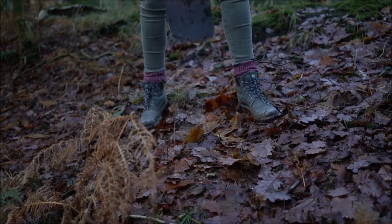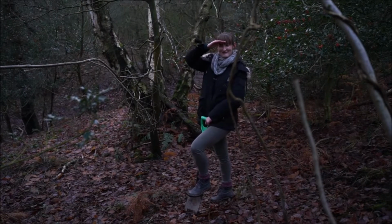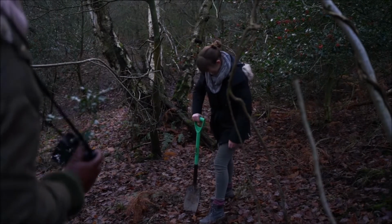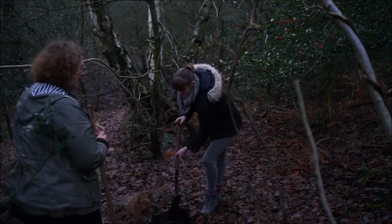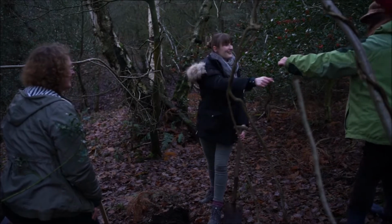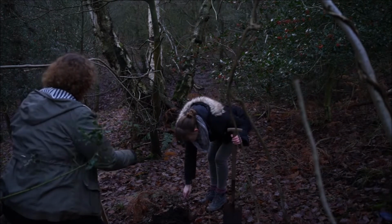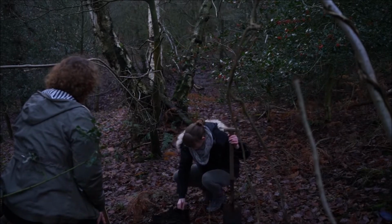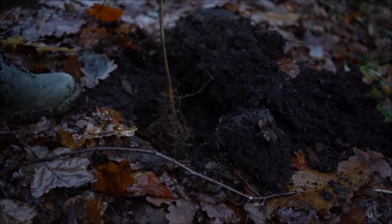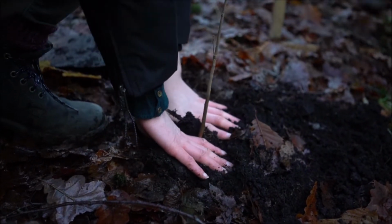Here we have Elspeth about to plant her very first tree in this wood. Not the very first tree she's ever planted, because she has planted many a tree. This is cute as well. Tree. Oh, thank you. Oh, look, you just put in a little bed.